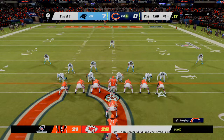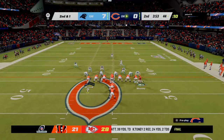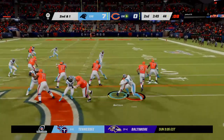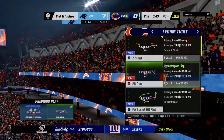The last run got 9. That leaves him with 2nd and a yard. They'll send a receiver in motion to the left. On 2nd down, this is Madison. And he's going to get stopped up quickly. Give him a yard down to the 43.